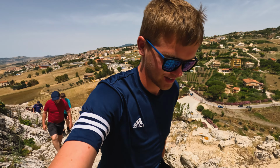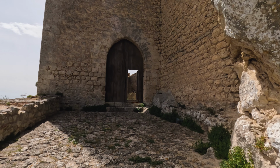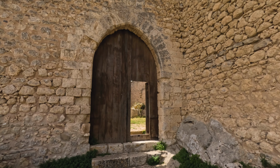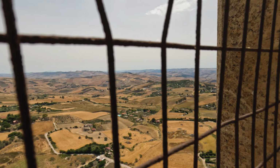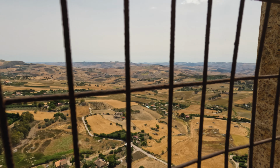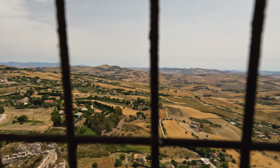I'll tell you what, it's a little bit of a pull up here. It's just kind of straight up, not as steep as the steps I did yesterday, but definitely is a fair way up here. And we've still got a little bit to go. There we go, here's the castle gateway. So I guess we're nearly at the top, maybe. Let's go in here and see. Pretty good views looking out here. Try to get it through the middle of this metal fence so you can actually see it properly. But yeah, you can see a fair way from up here.